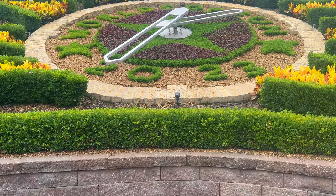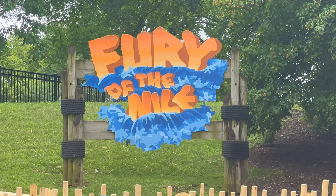Oh my gosh, guys, we have left Worlds of Fun, and turns out we're in Carowinds, because right over there is Fury. Oh my god, Fury? How did we get here so quickly? I don't know. We must have got tired of the perilous Zinger, so we came here to ride Fury. Yeah, it's the time zones.